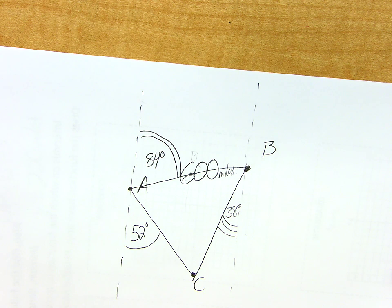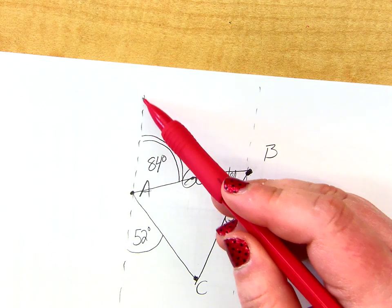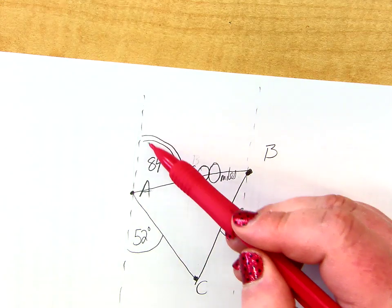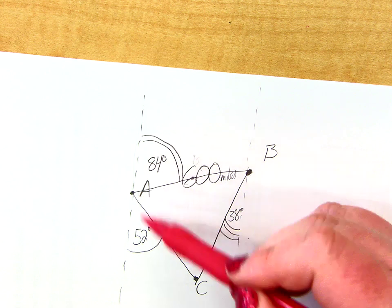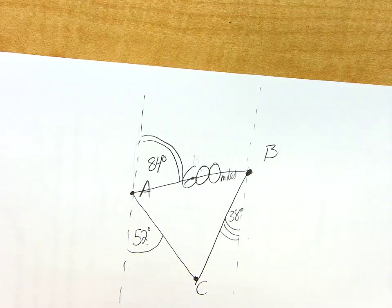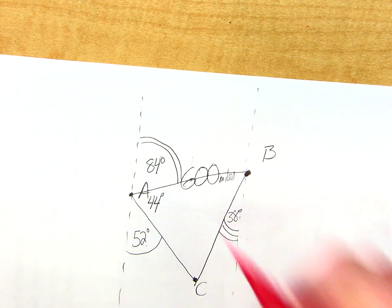Well, I do have some info. Look right here. See this north-south line? Don't these angles have to add up to be 180? Right? Because don't they make a straight line? And I have 84 and 52. So let's do 180 minus those. That's 44. So I don't have my 90 degree angle, but at least I have an angle.